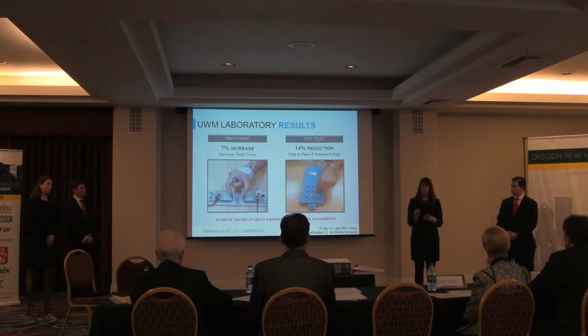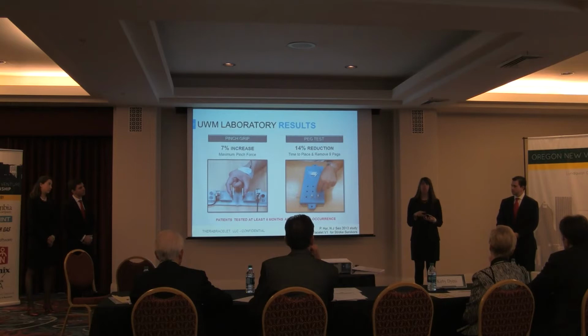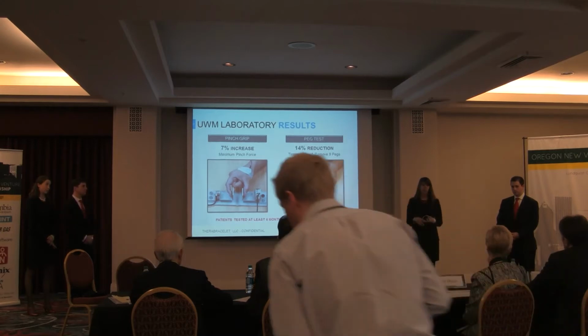The first test was a maximum pinch grip test, where we asked patients to grip two metal plates together as hard as they can. And we found with the TheraBracelet turned on, our chronic stroke survivors were able to improve their maximum pinch grip by 7%. Second test was a 9-hole peg test, where we asked patients to pick up, place, and remove 9 pegs from 9 holes as fast as they can. And we found that with the TheraBracelet turned on, they were able to improve their time to complete this task by 14%. Now, 7% and 14% might not seem like much to you, but I hope you understand that the chronic stroke survivors in my lab would kill to see these kinds of improvements.